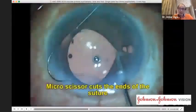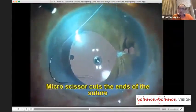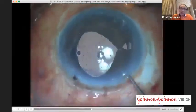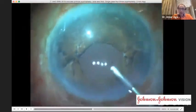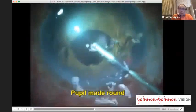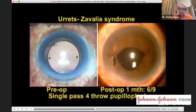Now let's take this difficulty to the closed angle glaucoma. Because when you see Jurado Zavalia like this, you can have it without glaucoma, or you can have it with glaucoma. So that's why I wanted to cover closed angle glaucoma. But look at this case, pre-op, post-op.